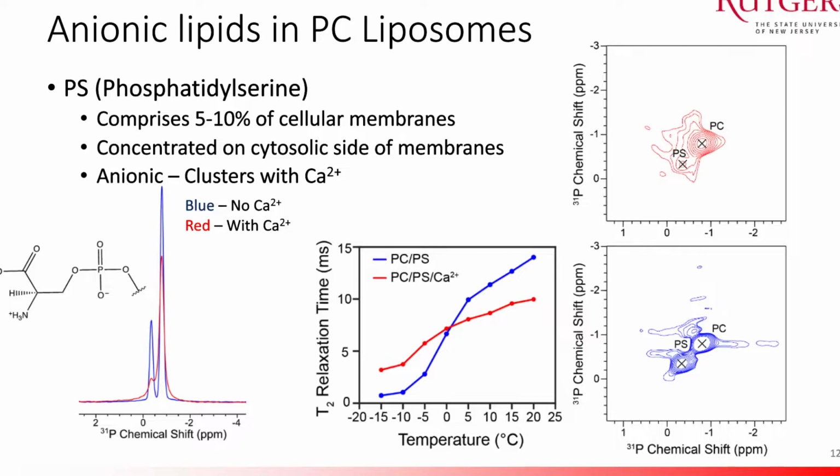And of course, when you have a negatively charged lipid head group, as opposed to a zwitterionic one, when you add in a divalent cation, you actually see clustering. This is something that Chad demonstrated in solid state NMR, maybe the better way, since people have known about that for quite a while while I was there at Illinois.